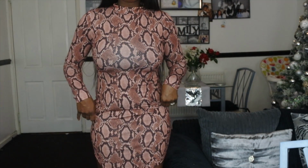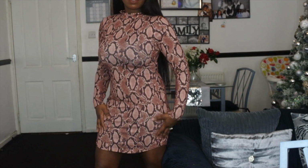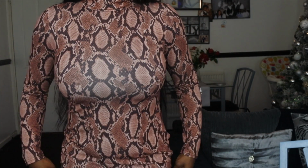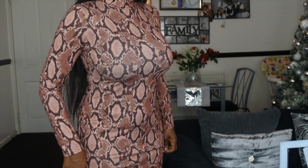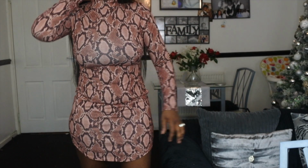Another one of my snake prints collection. This dress is really cute. It's like a jersey sort of style, so it's not that thick. It's quite light, but I feel quite hot in it anyway because it comes up to your neck, so it is quite warm. But I love the color of this. I think it really complements my skin tone. And I got this dress in a size 10 from Misguided. I'll try and find the price and leave it down below for you guys.